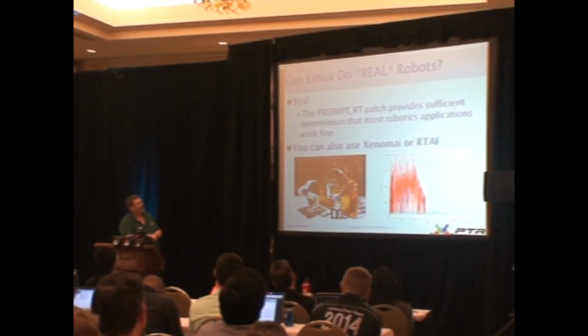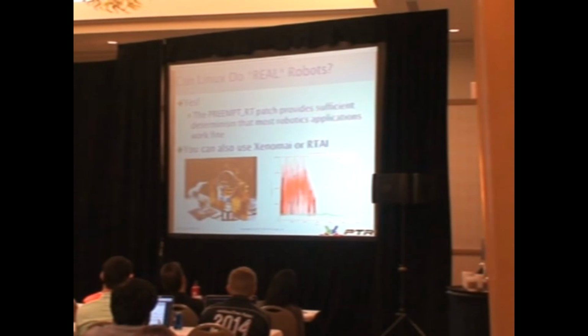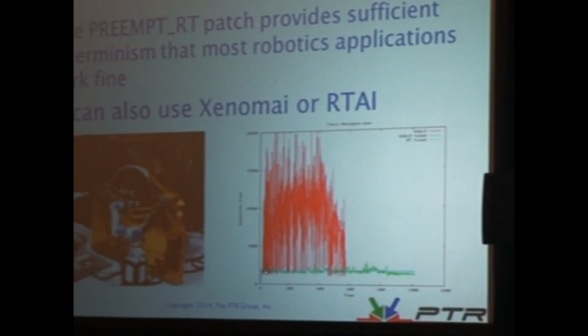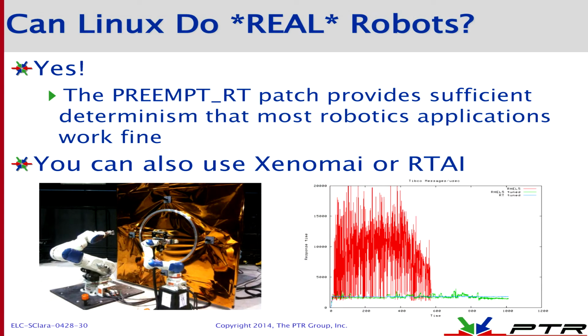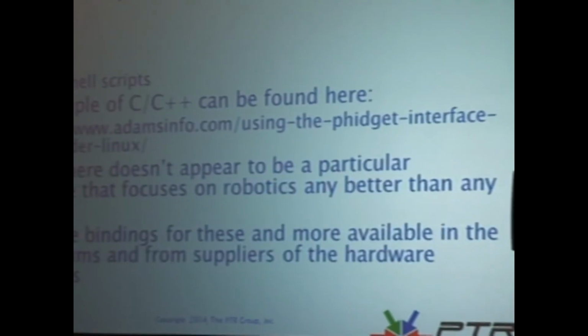This one shows you the red here is the traditional Linux kernel as it ships. That's with the voluntary preemption. The green line down here, which has a little variability in it, that's the soft real-time low latency desktop option. And then the blue line down here is the PREEMPT_RT patch. Very deterministic, but not necessarily faster than the low latency desktop patch. So speed and determinism, not necessarily one and the same thing.